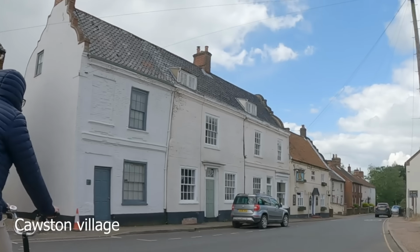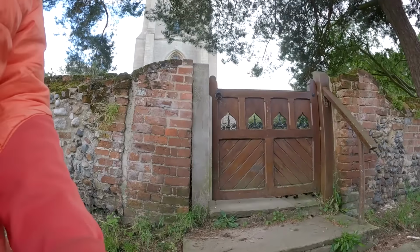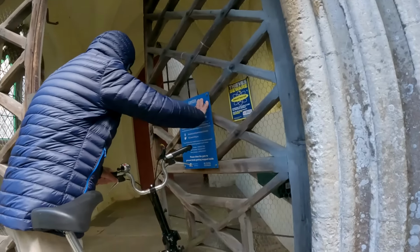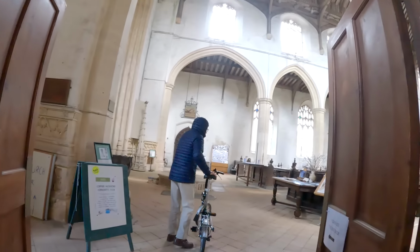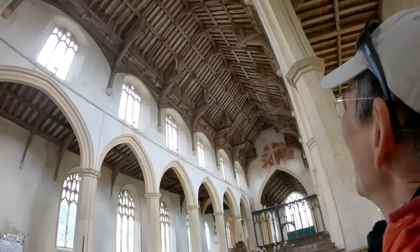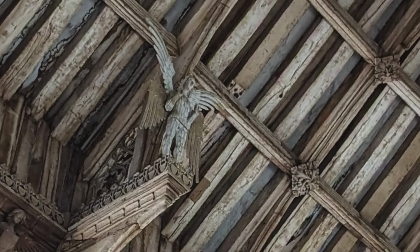And we arrived in Cawston. The church was built by a family that had started out sort of obscure, and then in the 1300s had made a fortune exporting wool and importing wine. What we most wanted to see was the roof. The wooden angels here are 6 foot tall and dressed in feathers, which is apparently how actors dressed when they portrayed angels in medieval mystery plays.